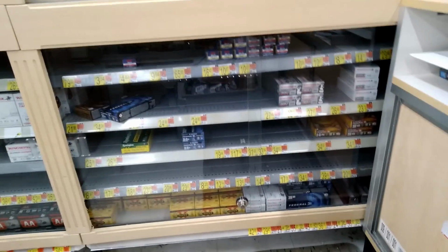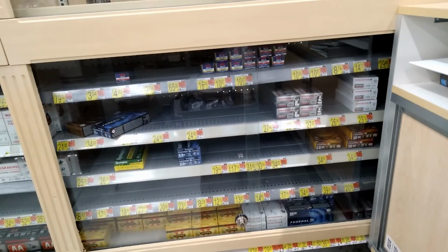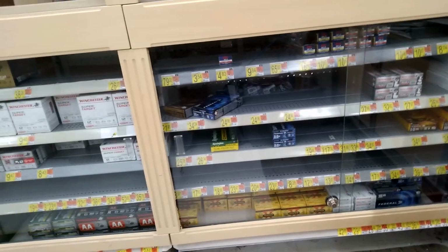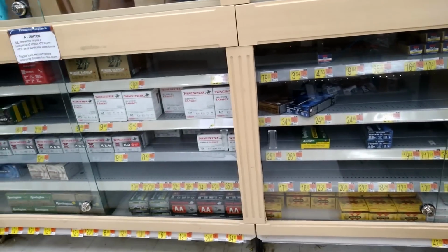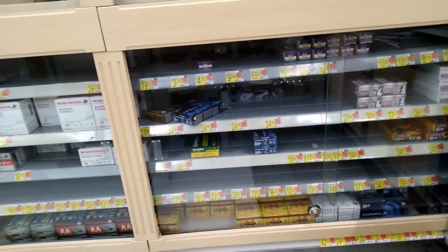All right, y'all, a little quick unexpected stop into Walmart for the ammo. They got a bunch of what they've always had. A lot of rifle stuff, 30-06, 308, tons of different shot shells. They got some 30-30 down there that I'll probably grab. I didn't even notice that before.